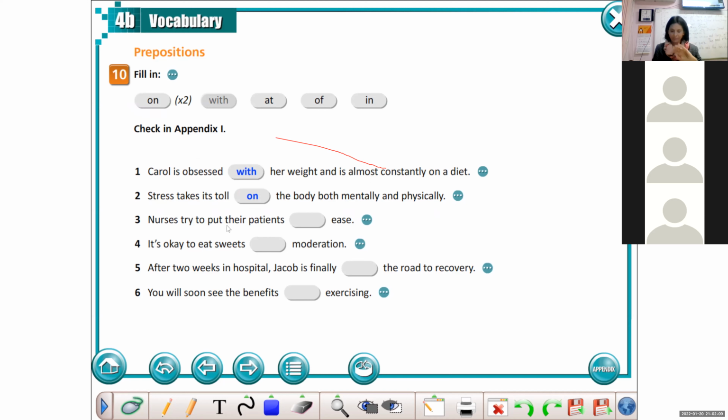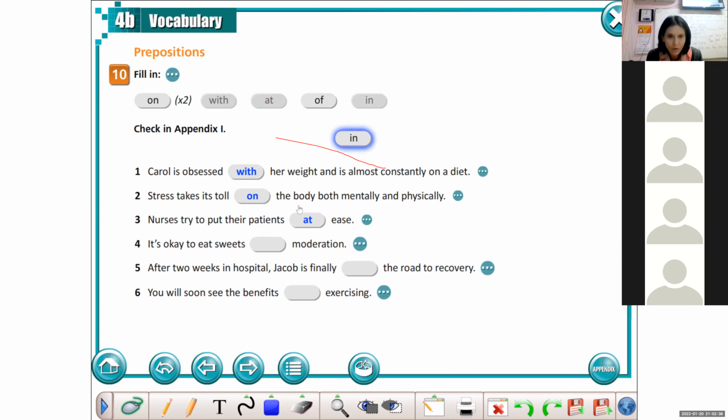Nurses try to put their patients... No. Try another preposition. At is. To put them at ease. The nurses try to put their patients at ease. To put their patients at ease. Lucy? It's okay to eat sweets in moderation. Yes, moderately. In moderation. Stoyan? On the road of recovery and benefit of exercising.